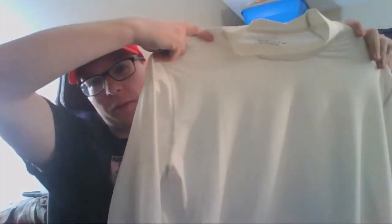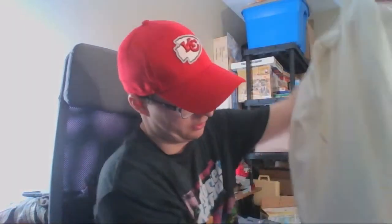Up next is this Nike Golf Dry Fit turtleneck. It's just plain white, nothing too crazy. Here's the Pro Combat tag at the bottom of it. It was also tagged $4.50. But thankfully, with all the low prices at the Salvation Army, the average price for all of this stuff goes down. And that's how I've been logging it in my spreadsheet. I've just been going by the average price.